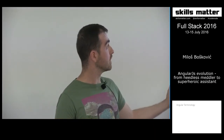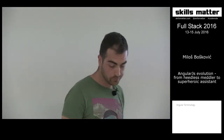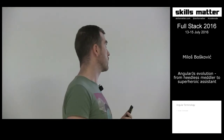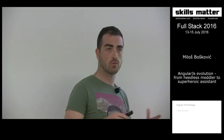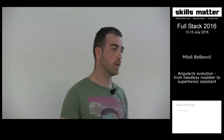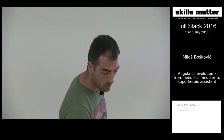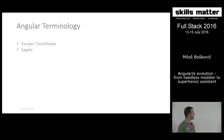And of course, the terms that you're going to be seeing here, it's not all of them, there are much more. So, for example, $scope and $rootScope. Because JavaScript has its own regular scope, but Angular has to have its own special scope, because regular is not enough. Okay, then there's this $apply function, which is sort of private in terms that it's used internally in Angular, but from time to time you also need to use it, but it's better not to use it. But if you really have to, then you have to use it, right?